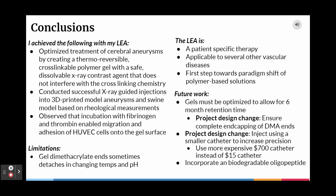I also conducted successful X-ray guided injections into 3D printed model aneurysms and an in vivo SWAD model based on rheological measurements, and I observed that incubation with fibrinogen enabled the migration and adhesion of cubic cells onto the gel surface. So because the gel conforms to the aneurysm, works with the wound healing process, and enzymatically biodegrades, it's a patient-specific therapy. It's also applicable to several other vascular diseases such as peripheral and visceral aneurysms and arteriovenous malformations.